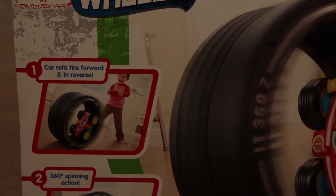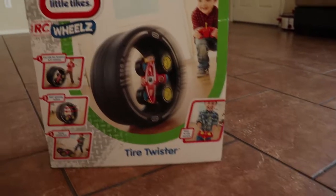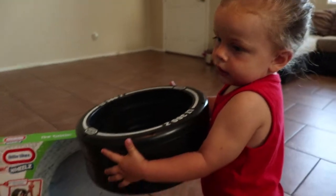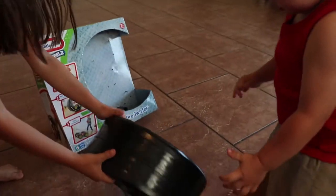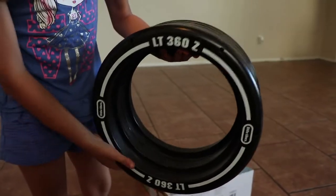So the car rolls the tire forward and in reverse, 360 spinning action, and races outside the tire. So you can put this thing in the tire and you can race it all by itself. Yeah, that's a big tire. That's the tire. Yep. Oh, let's not break it. That's the tire.